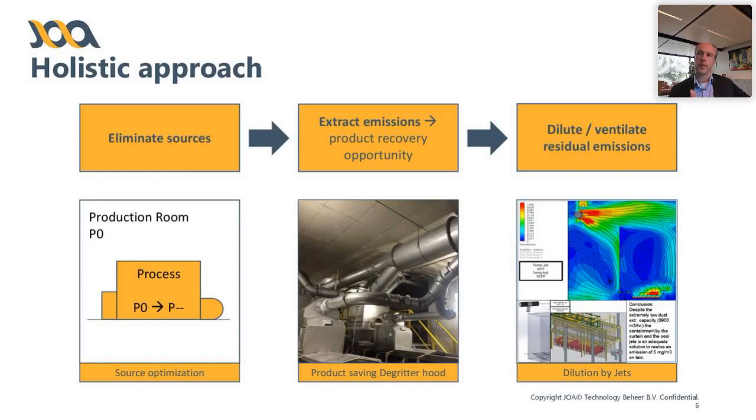So we will always be thinking with you, looking into your process to see, well, why are there emissions? Can those emissions be eliminated? Because elimination of the sources typically is the best solution, because it leads to less pollution of your plant, which can also mean less ATEX zoning, less housekeeping and less exposure.